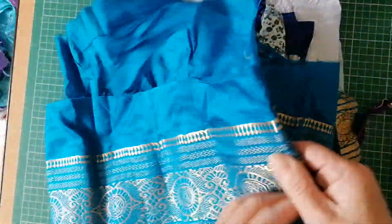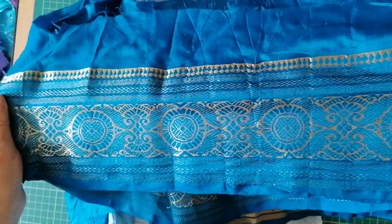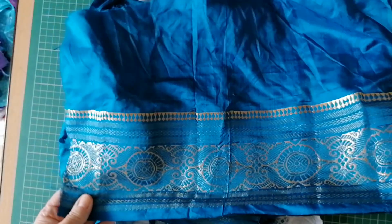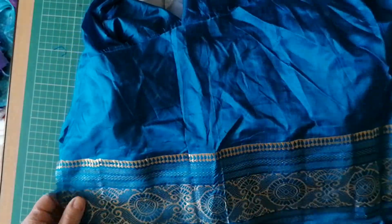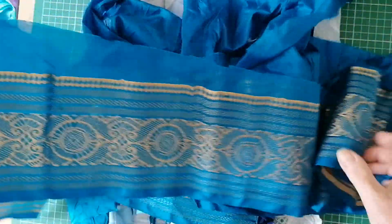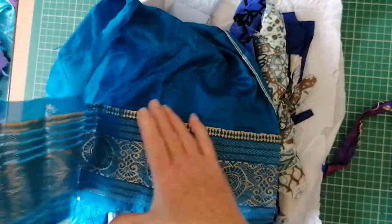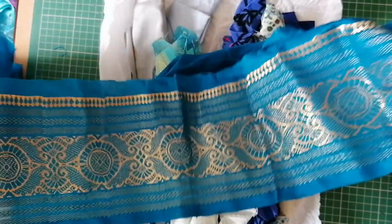See, I don't understand why you would sell off the border, because that is just stunning, isn't it? I don't know. That could well be silk, that one. It's very transparent. It's beautiful. And there is yards and yards. It's obviously sari fabric, isn't it? Because the saris come in yards like that. Well, all fabrics come in yards, Susan. But you know what I mean. With a border print.